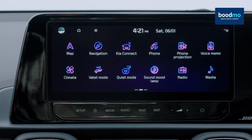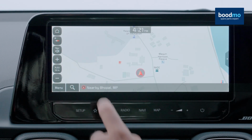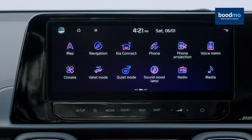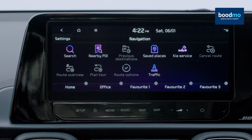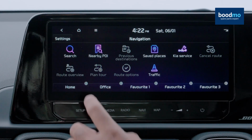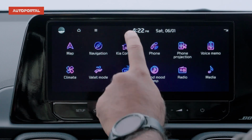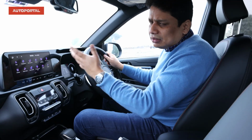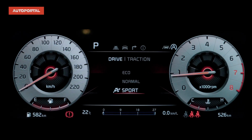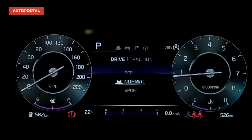You also get a very big 10-inch touchscreen, which really is fantastic. We've seen this particular one on other cars in the Kia and Hyundai range, and of course it's really slick to operate. Very nice menus, sub-menus. I think Hyundai and Kia make the best touchscreen in the business in terms of the way they look and the way they operate. Completely digital dials, and the design and look of the dials changes when you of course press the drive modes here. So in case you choose the sporty mode or you want to choose the economy mode, it changes.